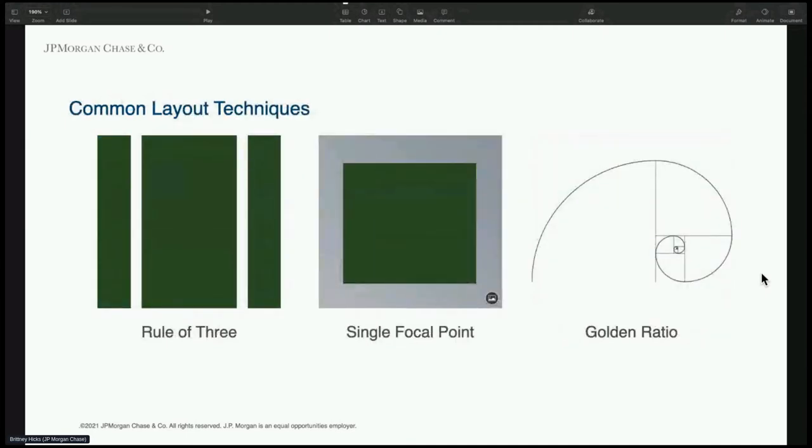Next slide, please. So when it comes to composition, there are a few layout techniques that you may have heard of, and you can use this in any field of design, whether that be web design, flyers, posters, social media, videos, etc. Three common ones that I've seen used often are the rule of three, which is the idea of splitting your screen or your artboard into three separate pieces. The single focal point, which is the idea that the user is going to look at this one area first, and then their eyes will trail off.